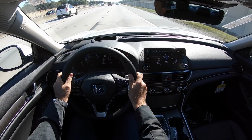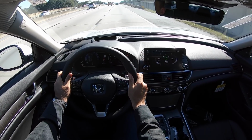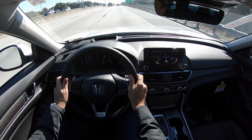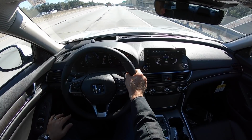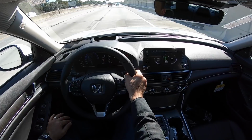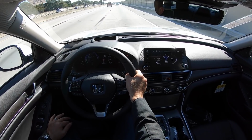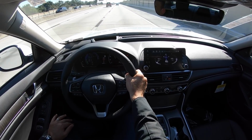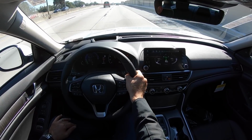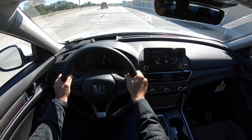You can see the system working. I got the ventilated seats on. Really, really nice overall setup, especially with the darker interior. I'm digging it. The seats are comfortable, full electric assist. You got plenty of room back there for the passengers, and they have their USB ports back there, and you have your wireless charging up here. So they got you covered every which way.